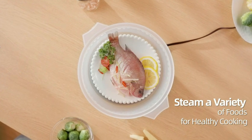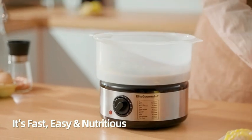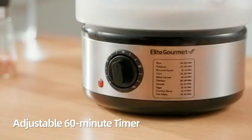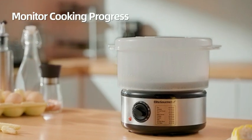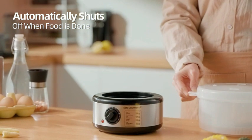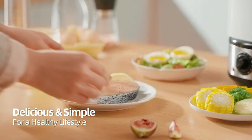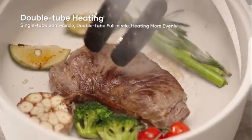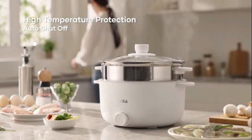This appliance provides a healthy cooking option that retains nutrients and flavors. The Elite Gourmet brand is known for its commitment to quality and innovation, and this steamer is no exception. Its easy-to-use design makes steaming a breeze for beginners and experienced home cooks alike. The stainless steel construction ensures durability and easy cleaning.